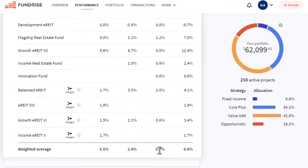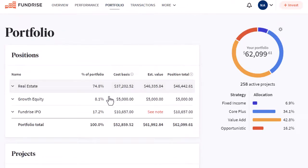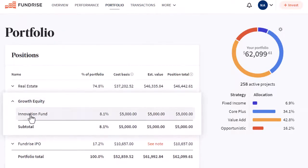Not a bad return, 0.7% already this quarter, and a total weighted average of 6.6%. Then if you go over here to portfolio, you can see how they're separating this out with the innovation fund, $5,000, somewhere around 8% of this overall portfolio.